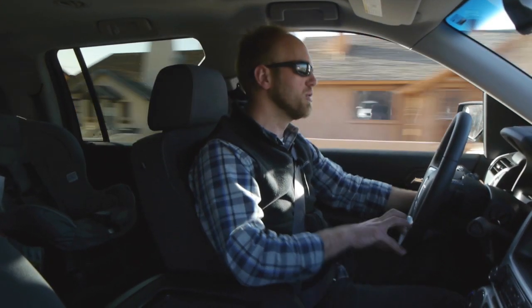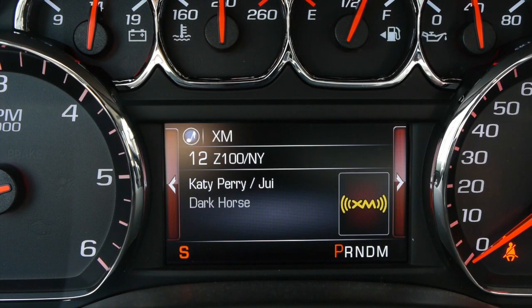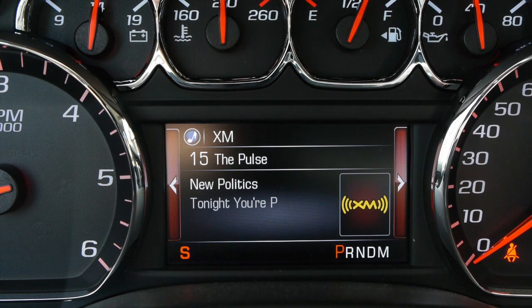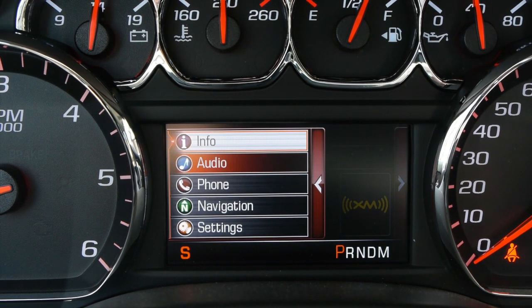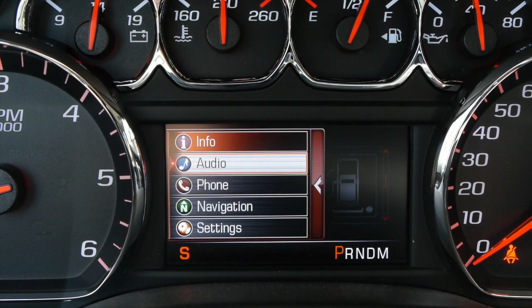You've got trailer controls right here by my left hand. Nice looking gauges with a really colorful center screen between the gauges. Really, I just have to say it's well done, really refined. It's going to look great for years to come.